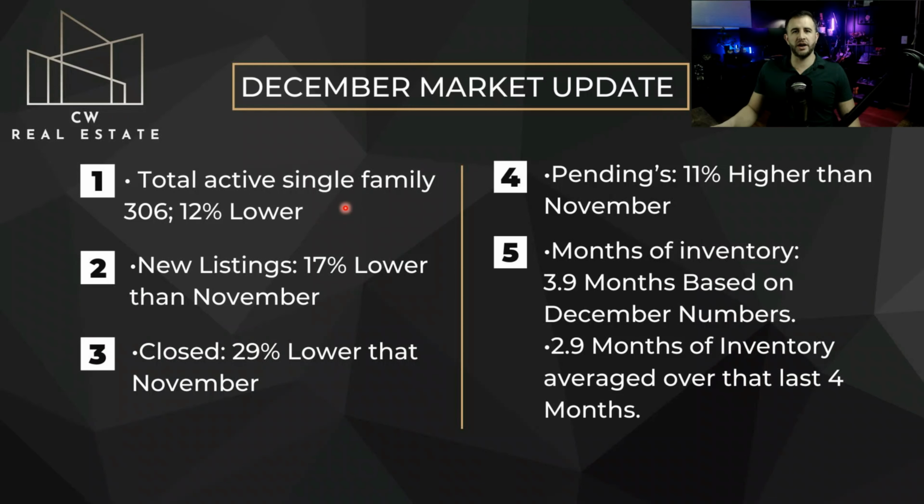Okay, moving on into the percentage difference between some of the last numbers. So total active single family right now is at 306 total listings, and that is 12% lower than in November. New listings were 17% lower than November, and closed were actually 29% lower than November. So that's a big difference from last month. And then pendings are 11% higher than November. So that's the disparity I was speaking of before in the last slide.